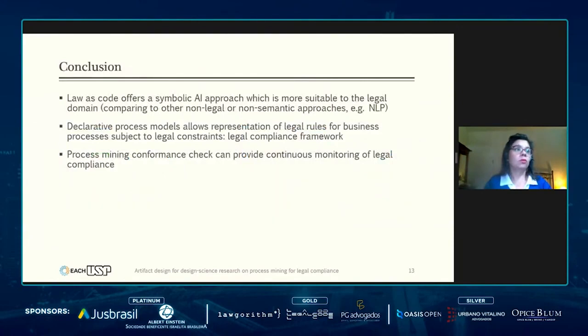Well, as a conclusion, I remark that this law as code approach offers a symbolic AI approach which is more suitable, in my opinion, to the legal domain, if I compare to other solutions that apply text mining techniques which are independent of the legal content of the norms.